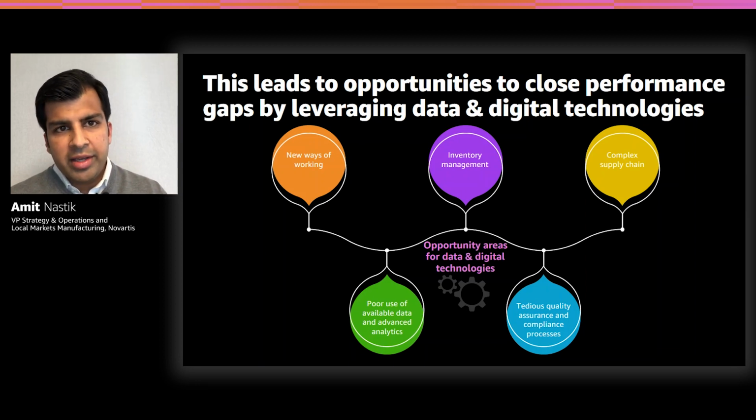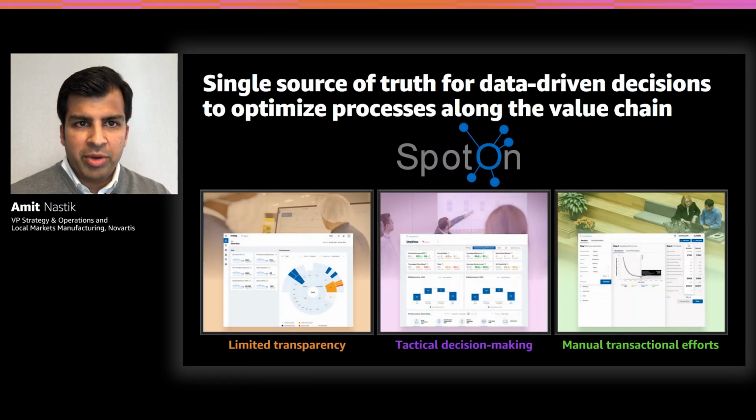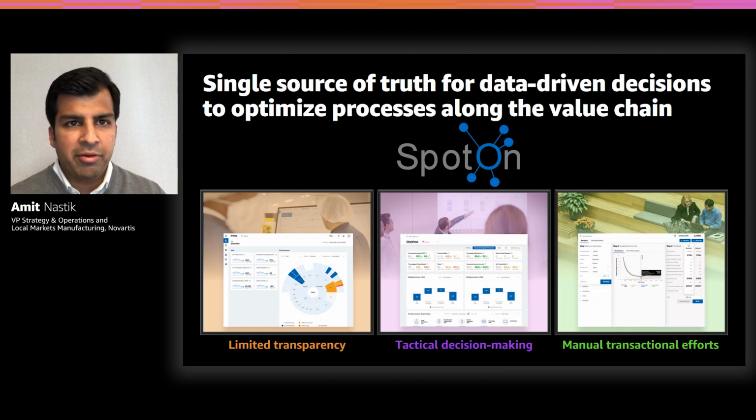Now, with all of this in mind, we have worked with AWS on two specific cases. As I said, one key element of everything we do is end-to-end transparency. And one example, one product we have been working on is called Spot On. Spot On is about an insight center that looks at all our steps along our whole value chain and is about overcoming the limited transparency that we have today, given the many systems we operate in. It is about allowing tactical decision making by having all the information at our fingertips. And it is about reducing manual transactional efforts. So much more automation in everything we do.